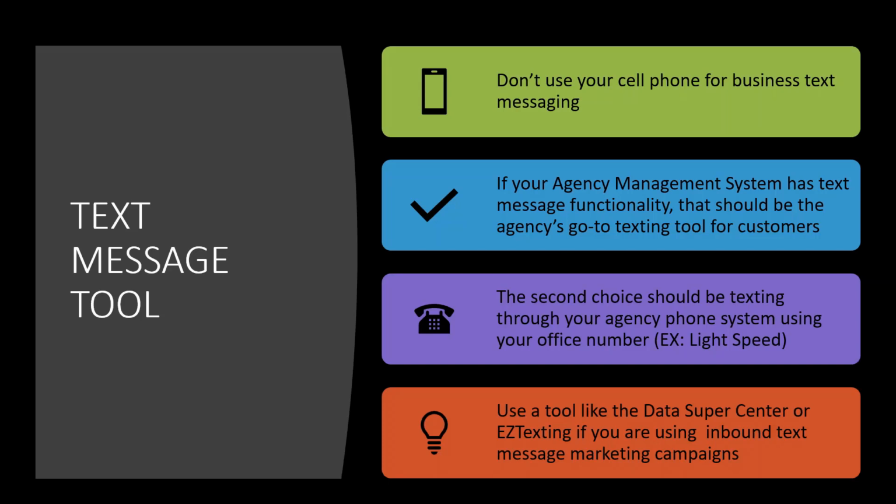If you want to be that type of agent, you want to get to about $1.5 million in premium, and you want to just kind of ride that out until 30 years are up, hey, stick with that. That's your world. That's what you want to be. That's awesome. But if you want to be a 10 million, 20 million, $50 million agency, you better learn how to decentralize operations, meaning everything can't run through you. Every phone call can't come to your cell phone. Every text message can't come to your cell phone. That's why I'm telling you, don't use your cell phone for business text messaging.